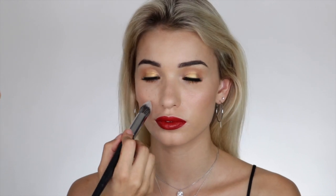And I'm actually going to create fake freckles for this look. I'm just using a brown pencil, and I'm going to slightly smudge them with my brush by Sephora, and this is just to create a more natural look. I think there is something very cute and youthful about freckles. I love them, so I thought it would be perfect for this look.